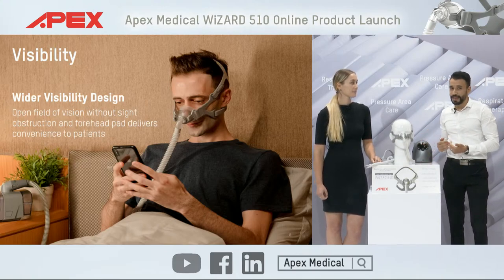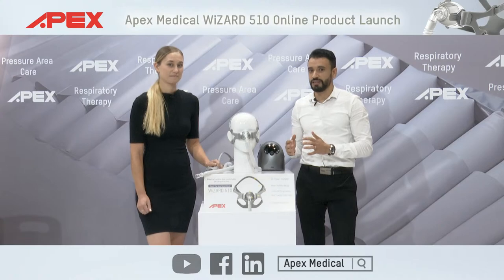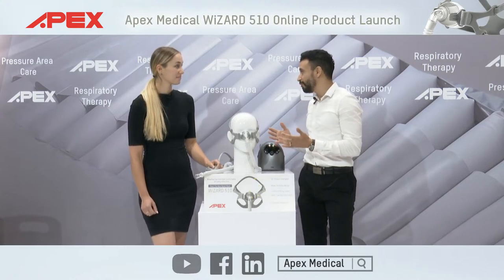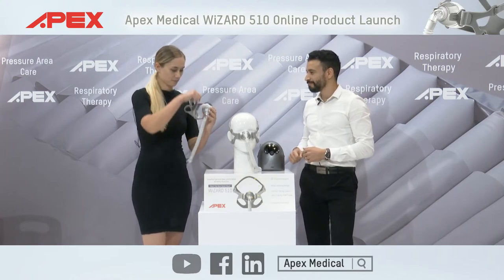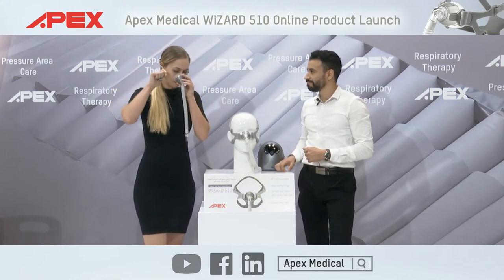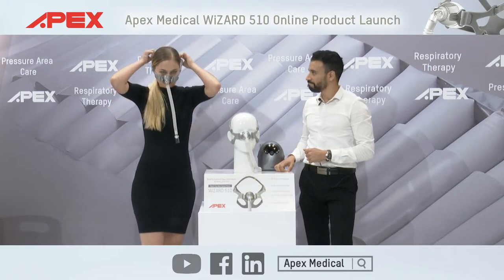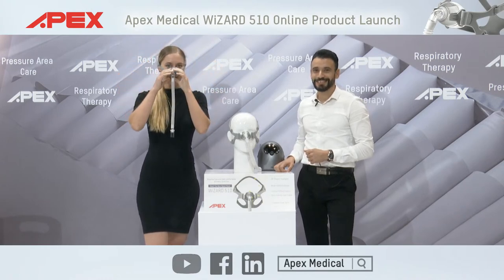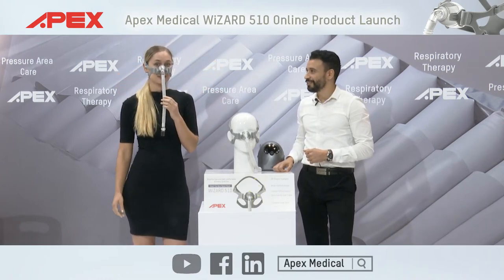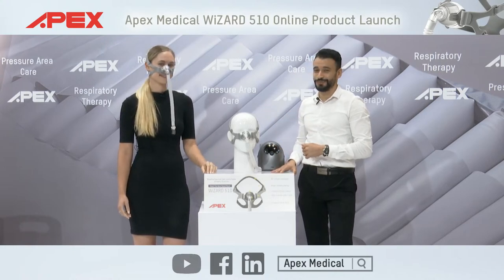When assembling the mask, the easy-to-take-off headgear clips allow you to assemble the mask fast and intuitively. You want to try this on, Daria? Yeah, sure. Give it a try. Let's try. Whoa. It looks comfortable, and I can hear the click sound. It's really easy to snap on and off. You look very modern wearing our WiZARD 510.